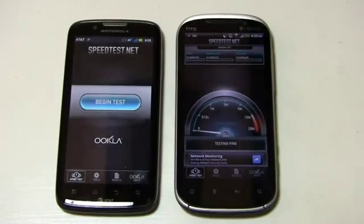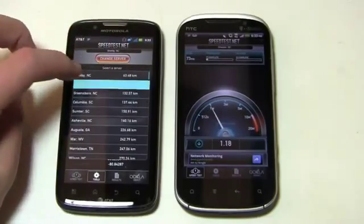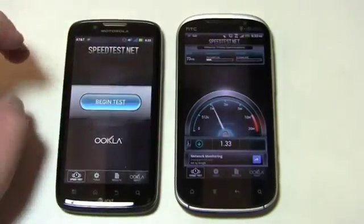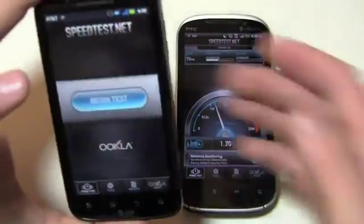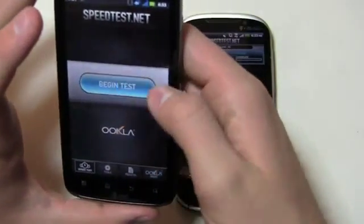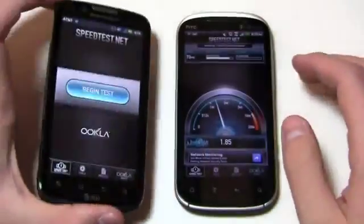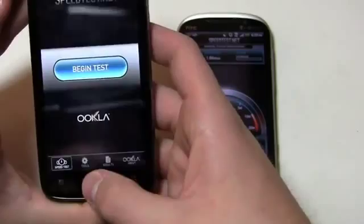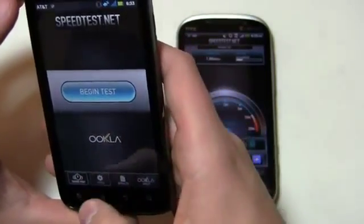So we're going to load it up and take a look, and that one loaded in Chester, so I'm going to bring this one over to Chester as well, so we make it fair, and then we'll begin that test also so you can see. Come on, begin. I don't know what's taking this one so long. There we go. I don't know why it's slowing down like that, but you can see over here 1.85 megabits per second, which isn't really indicative of what it's been recently.